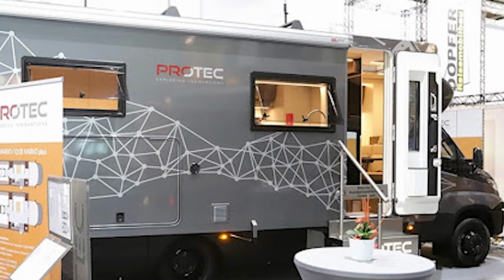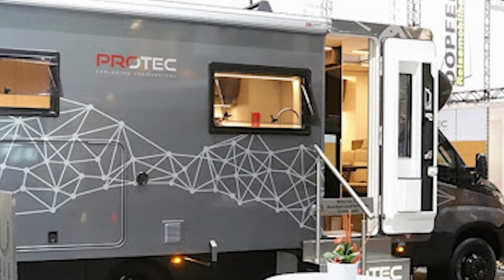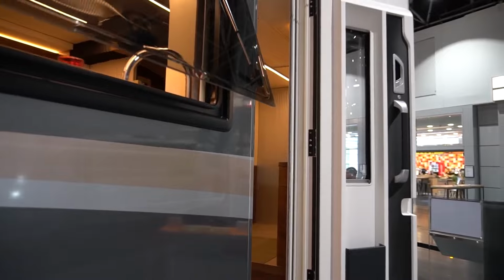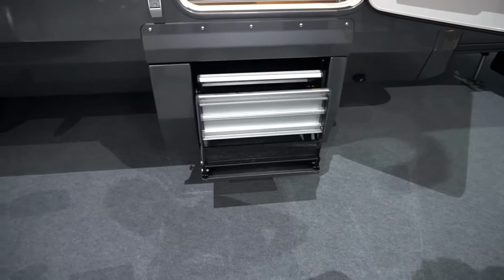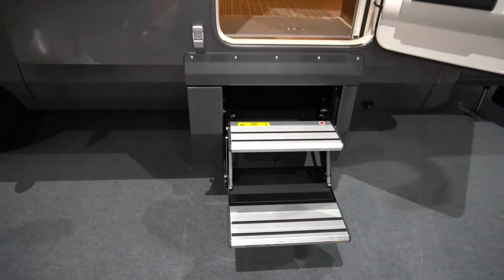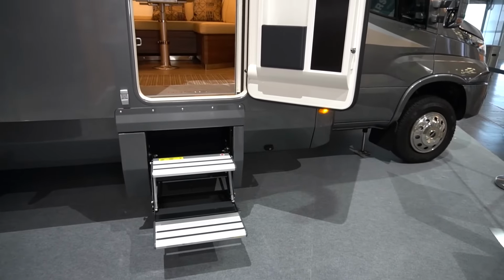First, the width of this entry door is wide enough to let an adult easily go in and out of the RV, which is a sort of problem in many mini RVs. Plus, it comes with a secondary door that has a window as a fly screen, keeping you safe from insects and mosquitoes. But here's the best part. It comes with powered assistive steps that extend with a simple press of a button located just beside the entry. These steps can either be in a dual setup or a triple setup, offering amazing flexibility for different passengers.